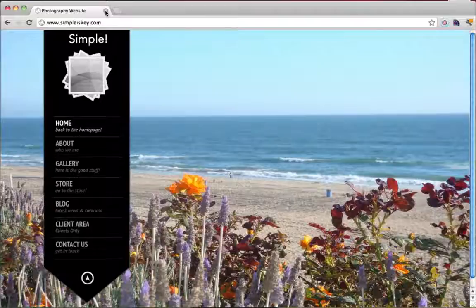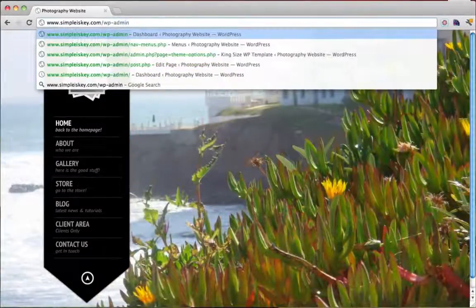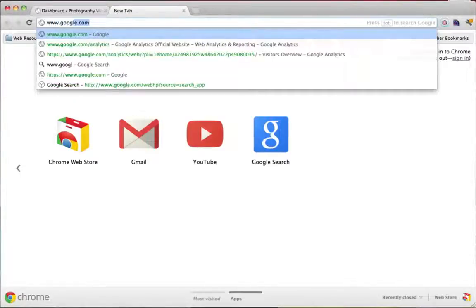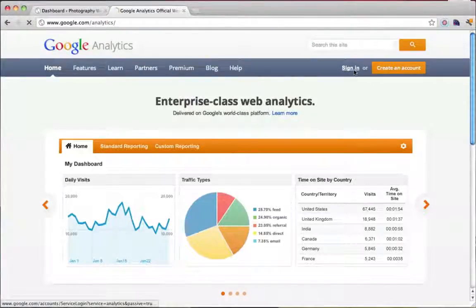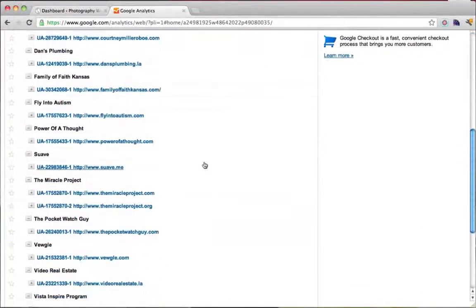So the next thing I want to show you is how to install Google Analytics. And what Google Analytics is, if you have visitors going to your website, you want to know how many people are going to your website, what they're interested in, what they're looking at, and different things like that. So let me give you an example, instead of talking about it, of what Google Analytics looks like. So I have a few websites that are hooked up with Google Analytics.